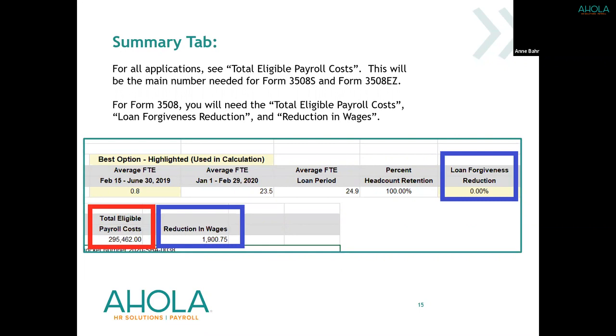If there are numbers other than 0 in those blue boxes, you should carefully review the employee information in the Excel report. There could be a date or an employee status that needs to be corrected, such as an employee who terminated prior to the loan period, but who does not have the correct termination date in the payroll system. If you find any discrepancies, send an email to covidsupport@ahola.com and we will check for you.